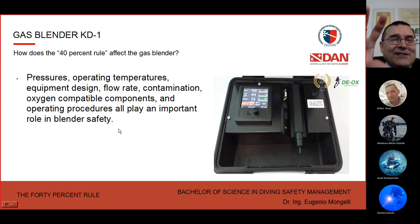this topic is interesting because, how does the 40% rule affect the gas blender? It affects in the sense that the gas blender must be very careful of pressure, temperature, equipment design, flow rate, contamination, components compatible with oxygen, procedure, and everything. All of this, not only the 40% rule, plays an important role in blend safety. Understand? So the 40% rule is just one part. All the others are extremely important.